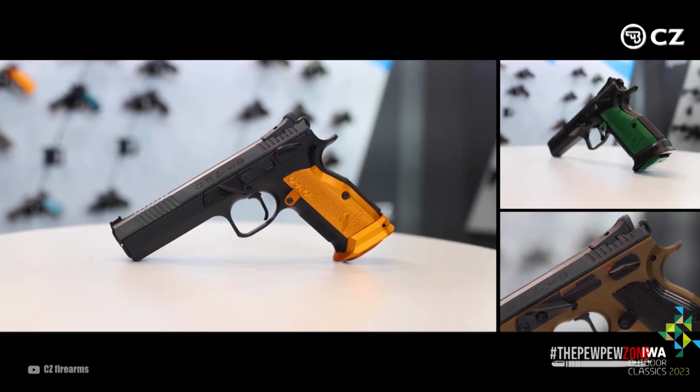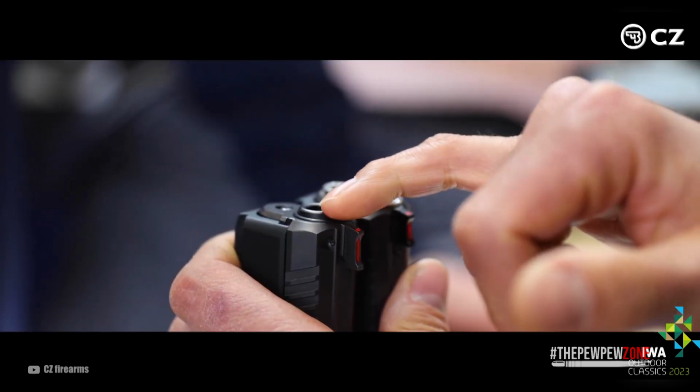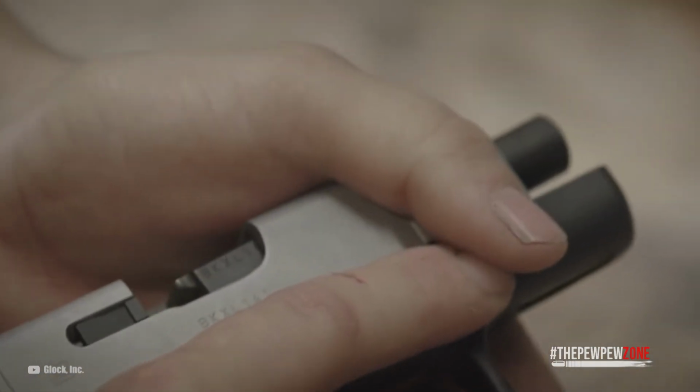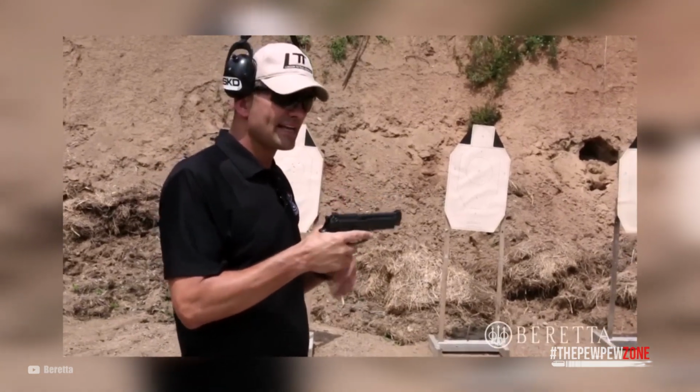Looking for a great handgun with which you can defend your home? You do not want to pay too much but still get some quality? The answer is surplus guns. They're used pistols from armed forces and law enforcement agencies that can be had for little money. Granted, they might come with some wear and tear, but they are guns.